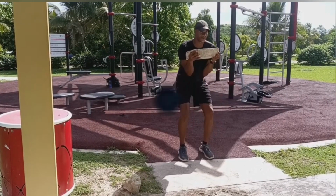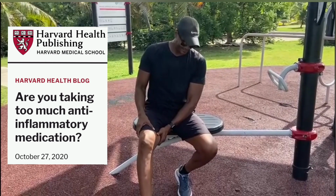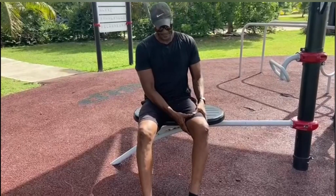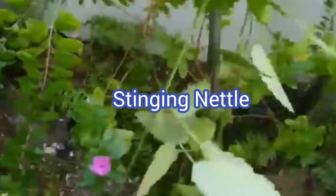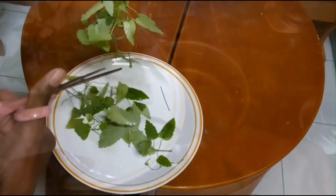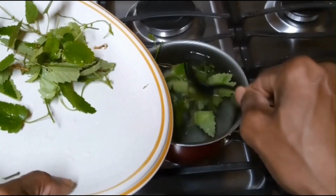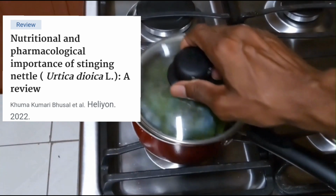The overuse of non-steroidal anti-inflammatory drugs for muscle aches and pains is common. This overuse and its side effects can be avoided by using a natural alternative. A great natural alternative is the stinging nettle plant, which may be growing in your backyard. Stinging nettle has extremely potent anti-inflammatory properties. And a tea brewed from all parts of the stinging nettle plant can be effective in relieving muscle aches and joint pain.